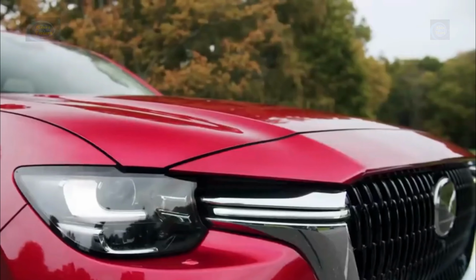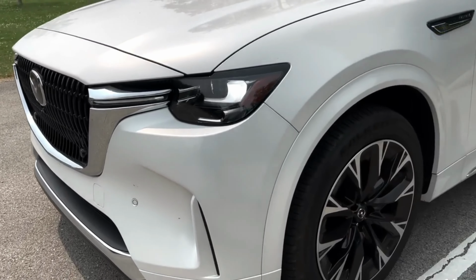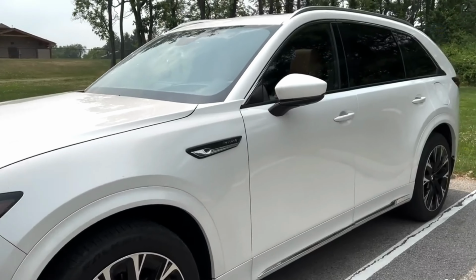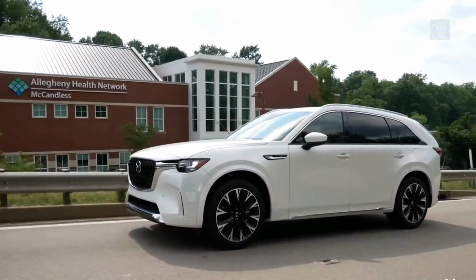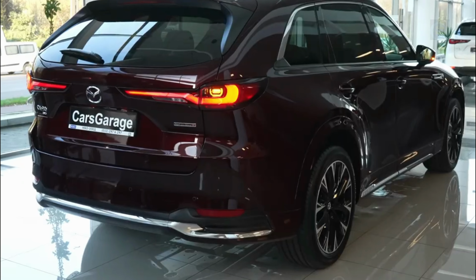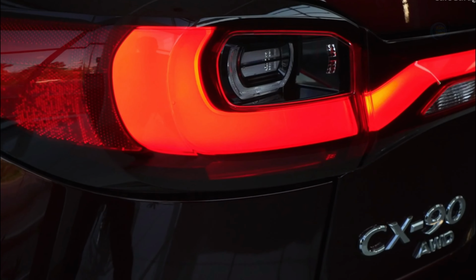In spite of its heft, the CX-90, with the aid of its 21-inch Toyo Open Country A50 all-season tires, circled our skid pad at a respectable 0.86 G and came to a halt from 70 miles per hour in 172 feet. Both figures bettered those of our long-term 2021 Mazda CX-30.